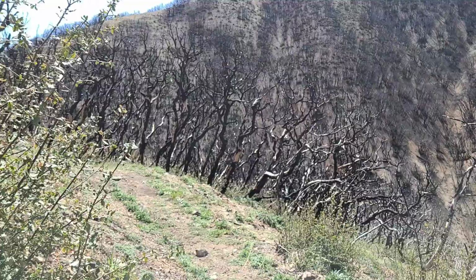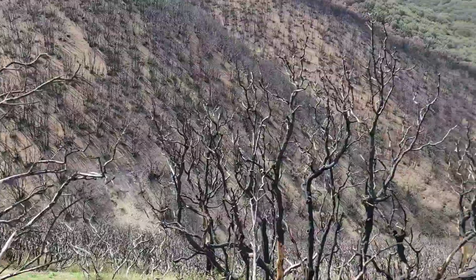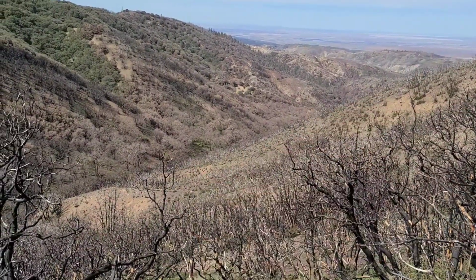But coming out of that area, we actually had to go down into a canyon, and then we had to climb out of the canyon. I'll show you what the canyon looks like. I'm going to flip the camera around. So this is the canyon. We came down over there, and then we had to walk across the canyon this whole way.